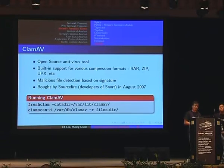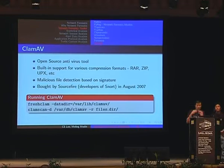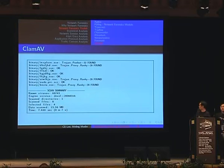ClamAV. When we extract evidence, when we extract unknown files, we need to run them against a virus scanner, for example. So you can use ClamAV, or you can use any other antivirus software out there. Okay, screenshot. Interesting files there, nude pictures, stuff like that.